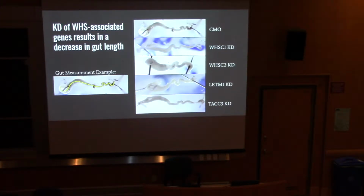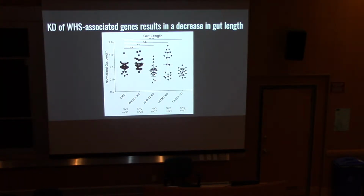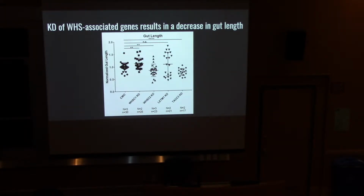So based on the data in my previous slide, what we expected to find was that WHSC2 and LENM1 knockdown conditions would have a significant decrease in gut length because they had the most embryos that had gut looping issues, while WHSC1 knockdown and TAC3 knockdown conditions would have no significant difference compared to the control since they didn't have any increase in the number of embryos with gut looping issues. However, that's not exactly what we found once we normalized all of the gut lengths. What we found was that compared to the control, the WHSC1 knockdown actually had a significant increase in overall gut length, and WHSC2 knockdown did have a significant decrease in overall gut length.